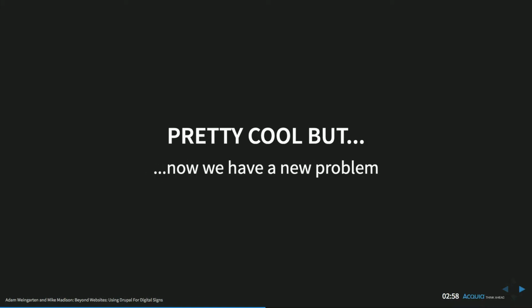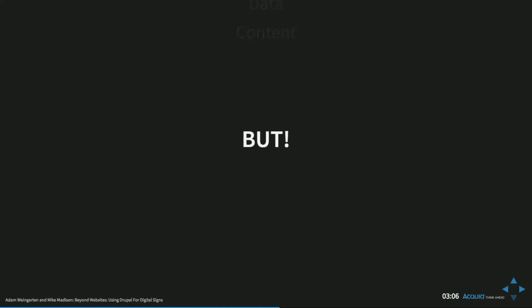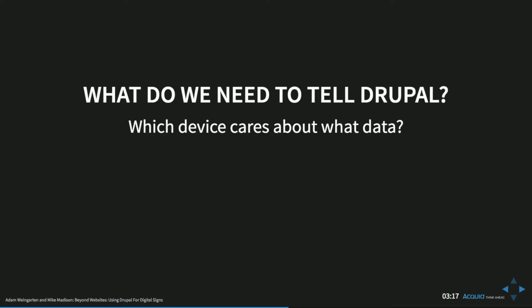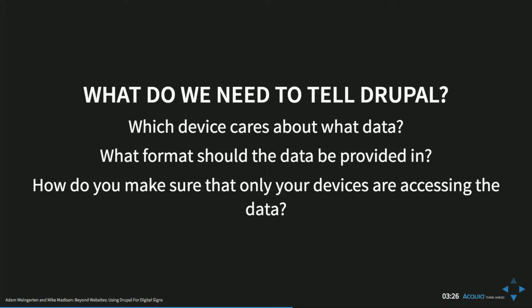But there are more problems. There are always new problems. So now we worry about device management. We have all these devices. So Drupal knows about data, content, but it only really works if Drupal has some knowledge about the devices. So what does Drupal need to know? So it needs to know about what every device actually cares about, and how do those devices consume data, and how do you make sure that only your devices are actually getting the data?